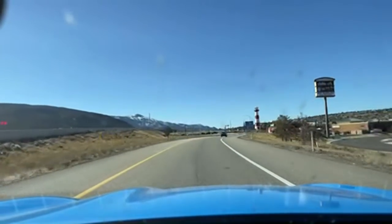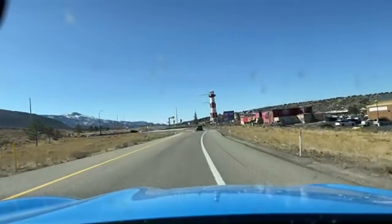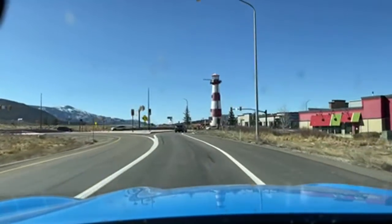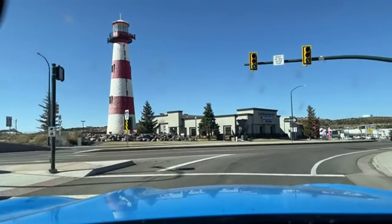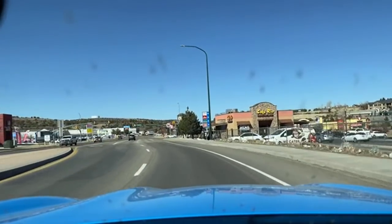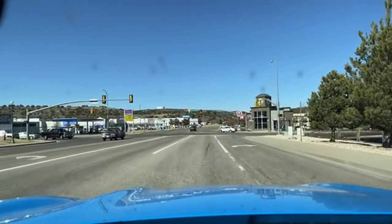So I'm going to get off and I'm going to turn right. I believe someone commented. So here we go. Getting off and making a right. Why is there a lighthouse in the middle of Utah? All right. This looks like a really nice town. Wow, everything's super cool. Panda Express, folks. A little too early for lunch, but that is a good sign. All right, which way to Starbucks now?